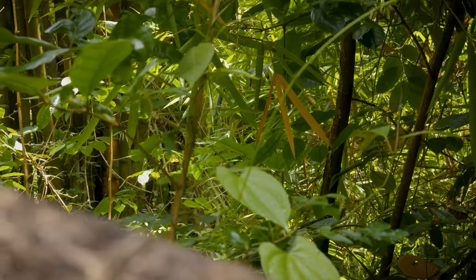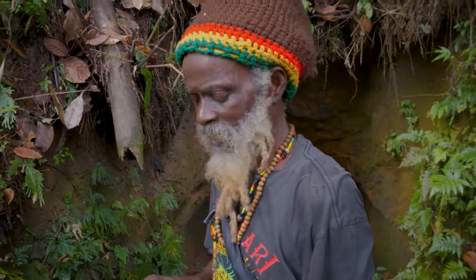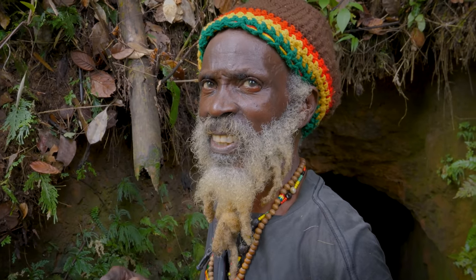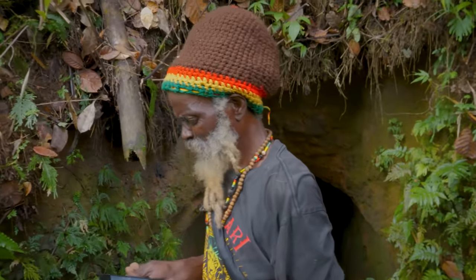Hey, guys. Since I was growing up down here, my great-grandmother and them grew up with this cave right here. They knew about it, too. Wow. Yeah. Well, when we were small, they made us scared of it, you know? It's when you get big, man, now you want to explore yourself. You do what you want. Let's go check the bat cave, man.